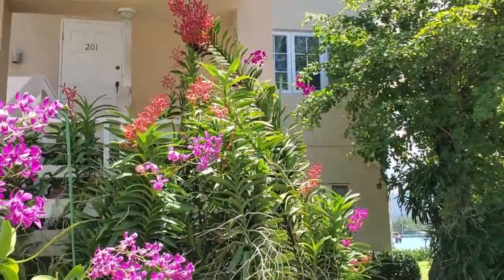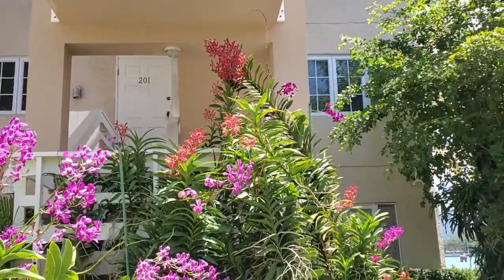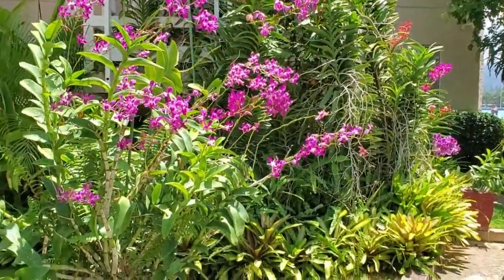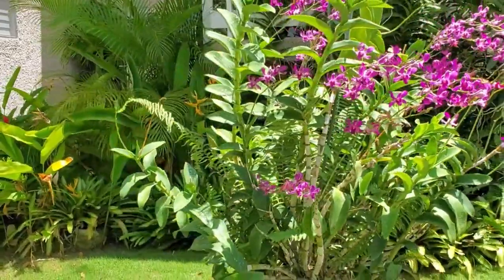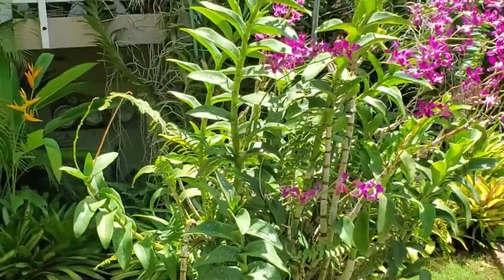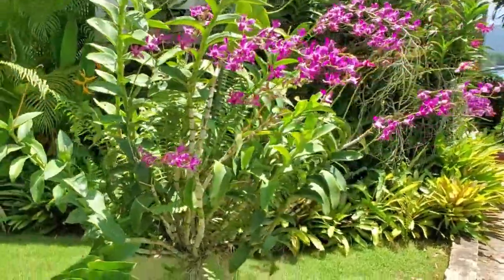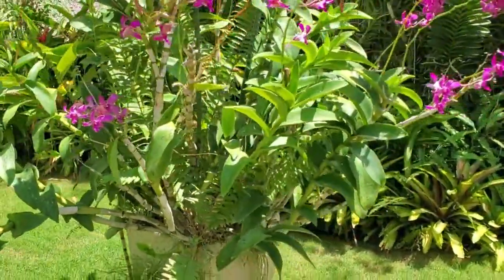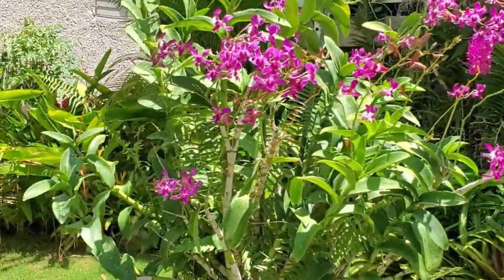This is actually showing just how persons can utilize their small spaces in growing whatever it is that they choose to grow. Look at this large pot. This is actually a concrete pot with some dendrobium orchids. Well, actually one dendrobium, but the plant is so huge that it takes over the entire pot and is really just putting on a splendid show.